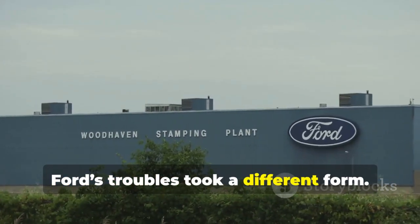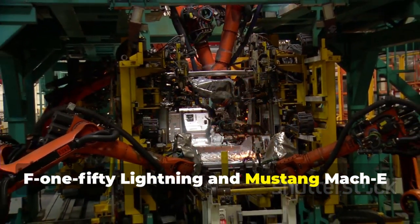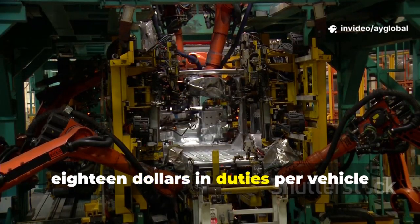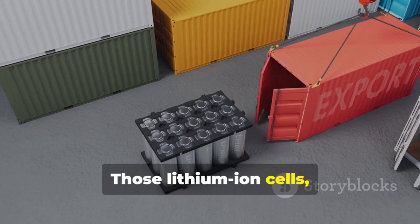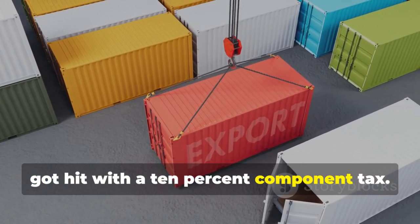Ford's troubles took a different form. For its electric lineup, including the F-150 Lightning and Mustang Mach-E, Ford had to swallow an added $118 in duties per vehicle, just for battery cells. Those lithium-ion cells, imported through Houston from Nicaragua, got hit with a 10% component tax.